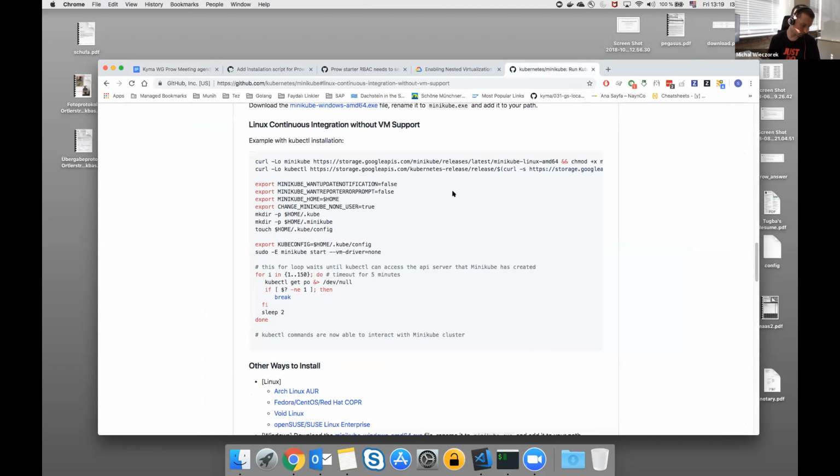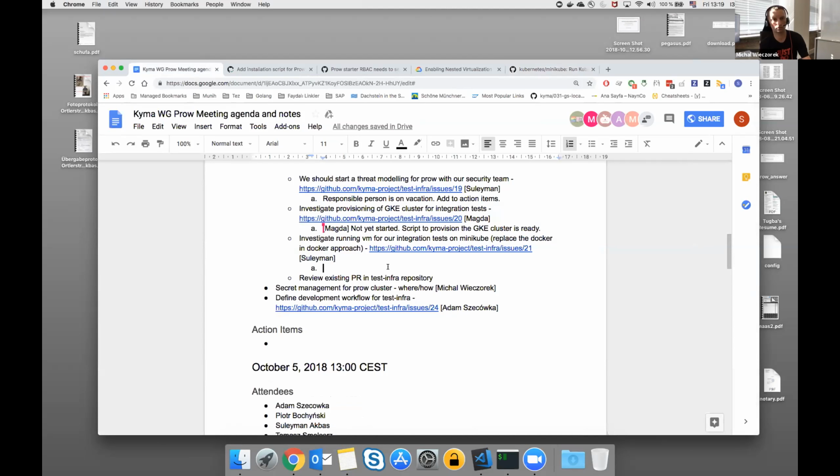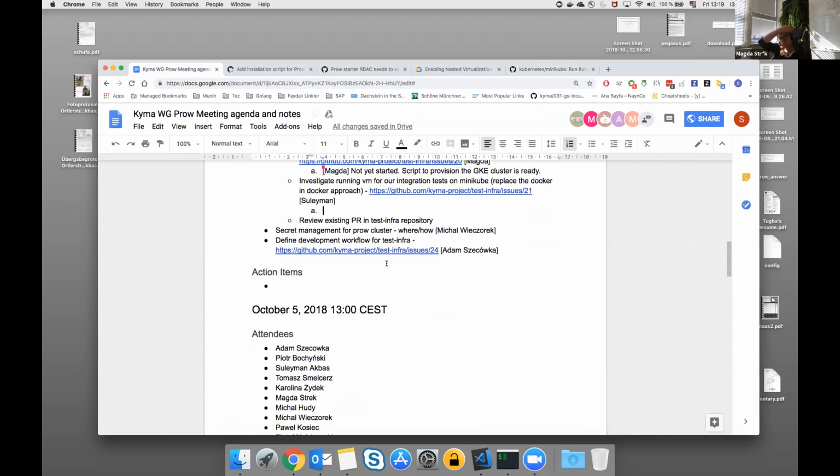And do you know if there is any side effect of running Kube with VM driver none? I mean for Kyma. We are already using VM driver none in the Docker in Docker scenario. Okay, so great. There should not be anything.